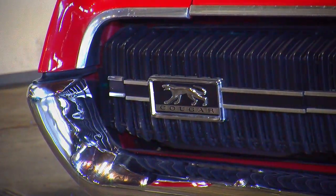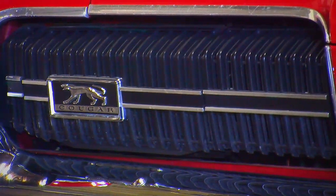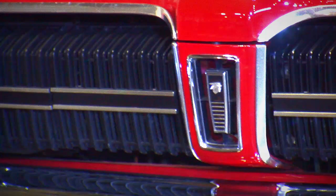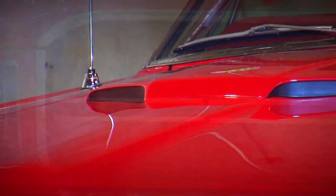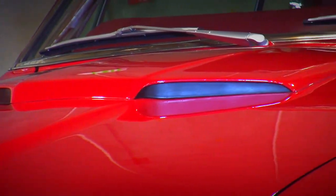The grille was different on a GT-E. Normal Cougars and XR7s had vertical plated slats in that grille. The GT-E, those are all blacked out, but instead it had an aluminum horizontal accent running right through the grille. The hood was part of the Ford Power Dome series of hoods that had a simulated scoop on it.